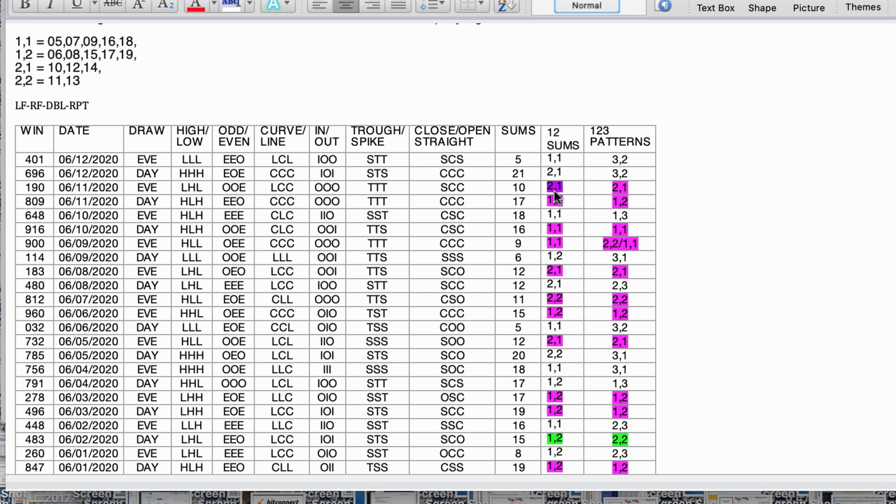each other. Okay, and so the only thing you have to determine is this number here, and it will tell you what sums to play and what high, low, odd, even pattern to play. So you'll be playing 2 low and 1 odd right there.